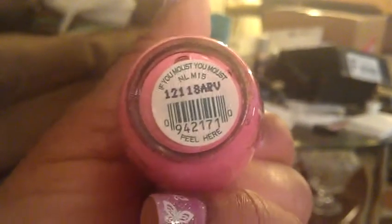And this one, If You Moused, You Moused. This pink is gorgeous. This one and Dance Baby from the China Glaze line, I fell in love with. Very, very beautiful pink. And I'm going to be doing a lot of nail stamping and sponging with this one this summer.